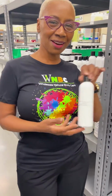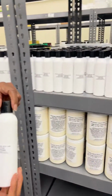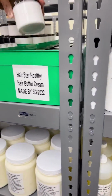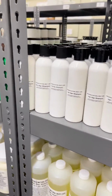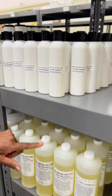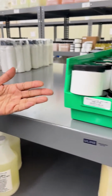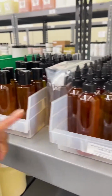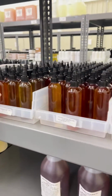You would see the Hairstar conditioner. You would also see the Hairstar buttercream. It's listed on the website just like that. You would see the Hairstar shampoo. It's listed just like that. You would continue to walk the aisles, the growth balm that everybody needs to have. You would also see the Hairstar Nourishing Growth Oil.